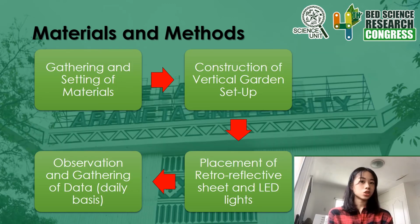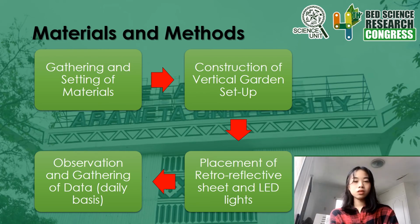The researchers will first gather and set the materials needed. Next is to construct the vertical garden setup, then place the retroreflective sheet and LED lights, and lastly observe and gather data on a daily basis. Next is to construct the frame, using PVC pipes, Y connectors, and PVC adapters. Next are the water hose placements, to keep the plants growing, with tube emitters across the top of the panel to drip water for the plants.